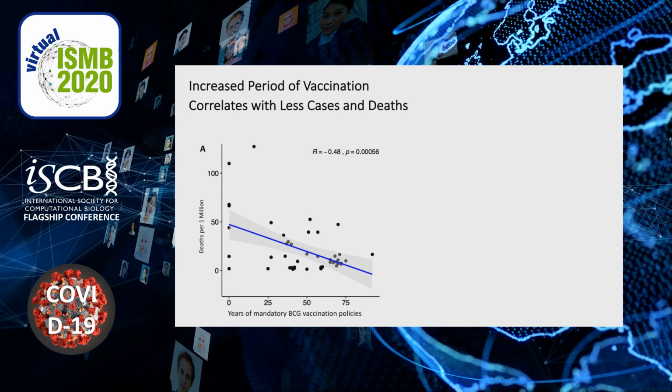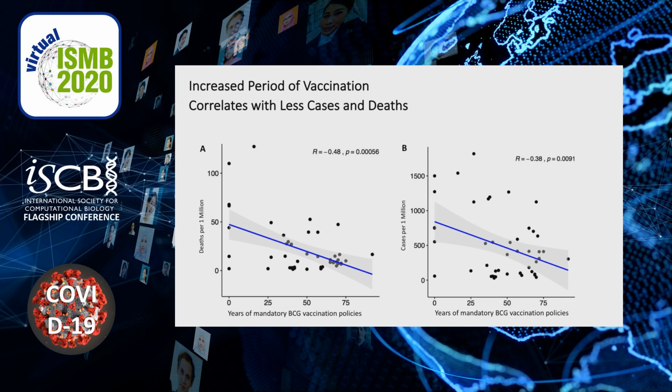So we started off with a linear regression analysis of the number of deaths per 1 million with the number of years each country had a mandatory BCG vaccination policy. With each country represented by a dot, we observe a strong negative correlation as indicated by the R and P value. Similar results were observed using the number of cases as an outcome.